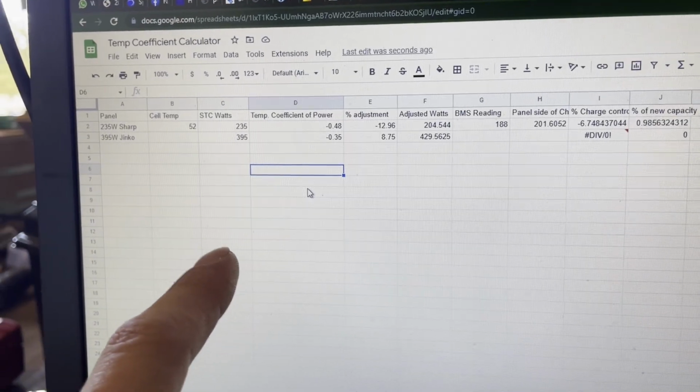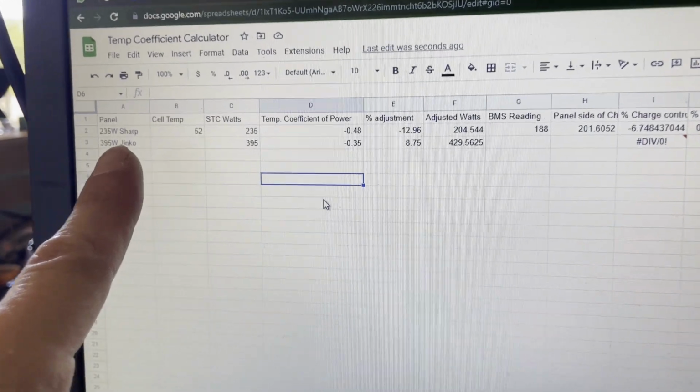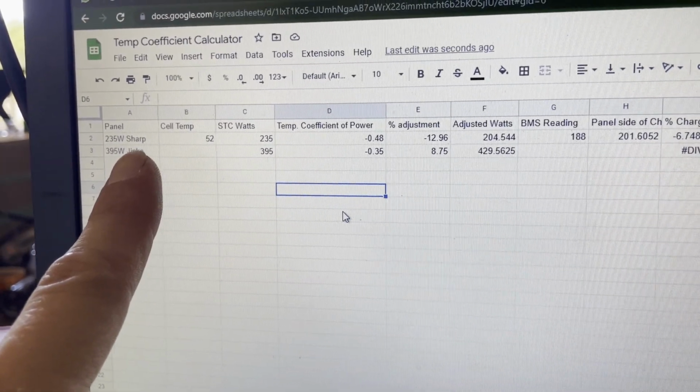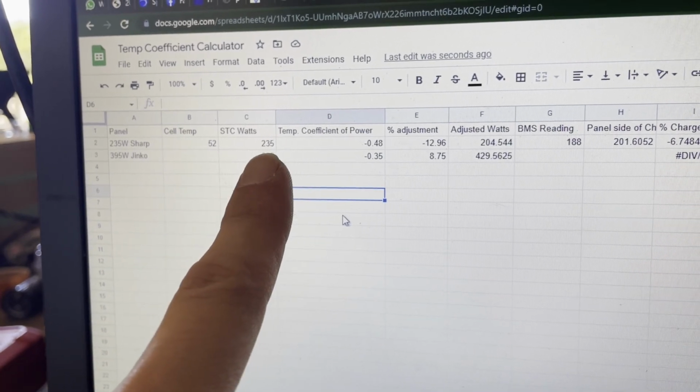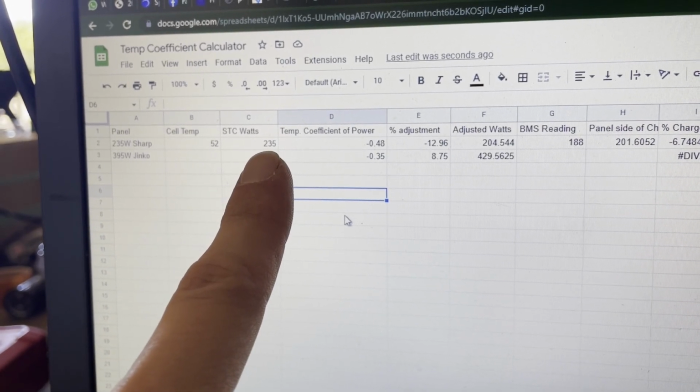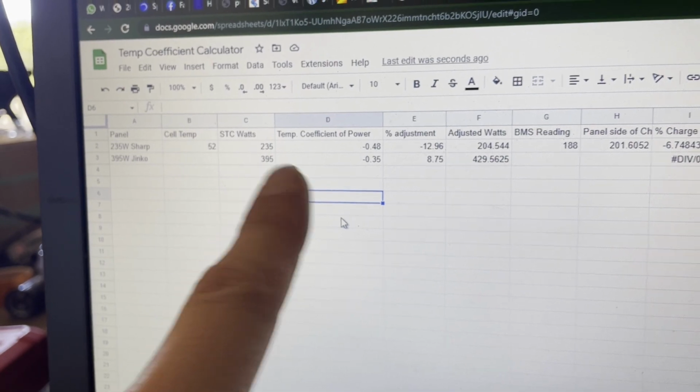So this is my spreadsheet that I've put together. So you can see here I've created a line for our 235 watt Sharp panels. The cell temperature was at 52 Celsius. The standard test condition watts was 235. That's off of the data sheet or off the back of the panel.